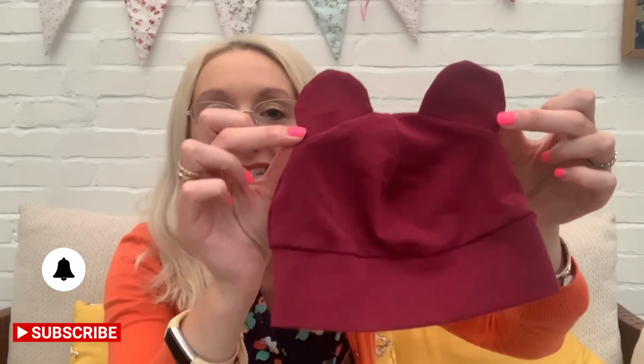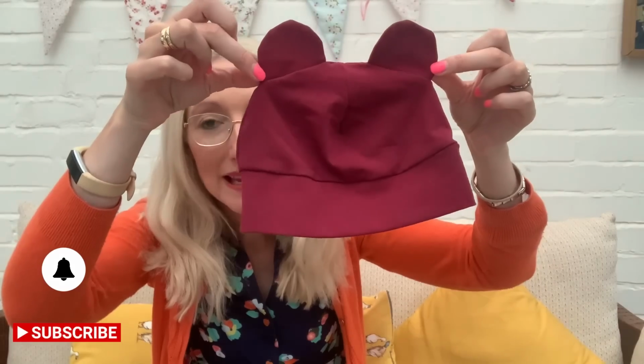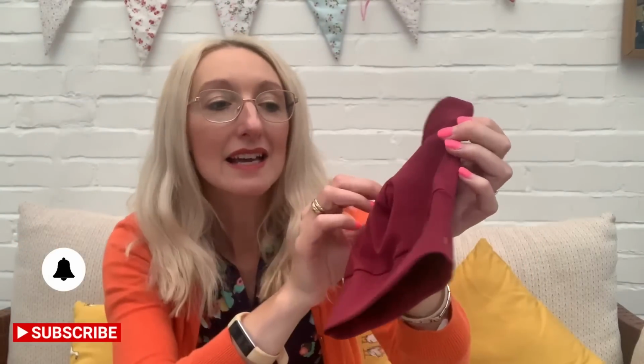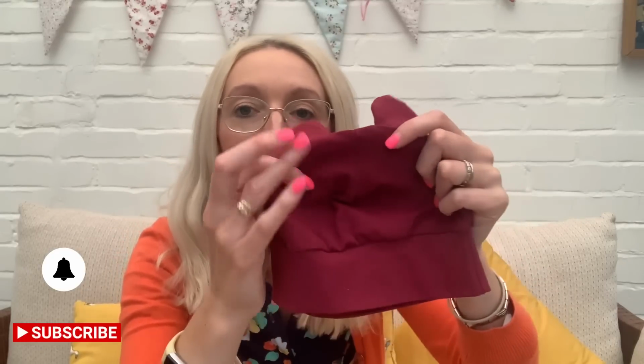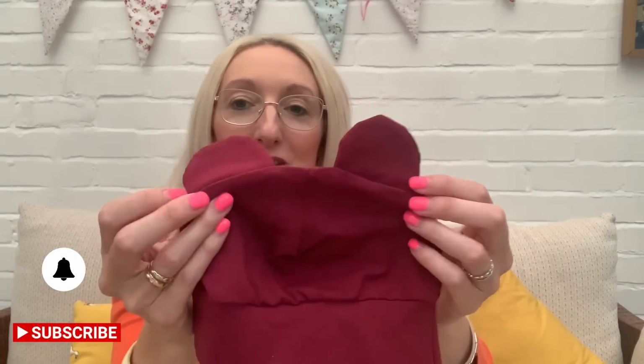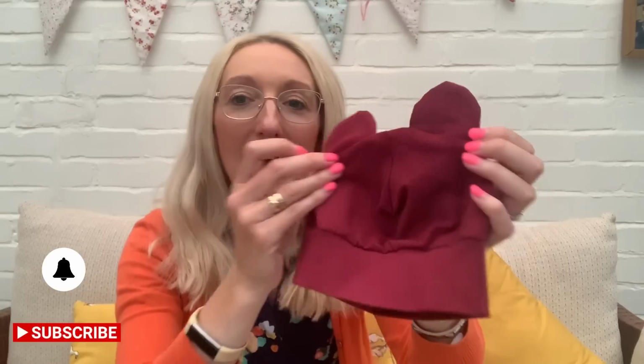So here it is. I will put in some pictures of everything that I'm showing you today, hopefully as well. So this is a little hat that I've made for William. It's just a little basic beanie hat. It's got a centre seam just running down the centre there. It's a bit like a dart that runs down the centre of the head, and then it's got these two little ears just at the top there.